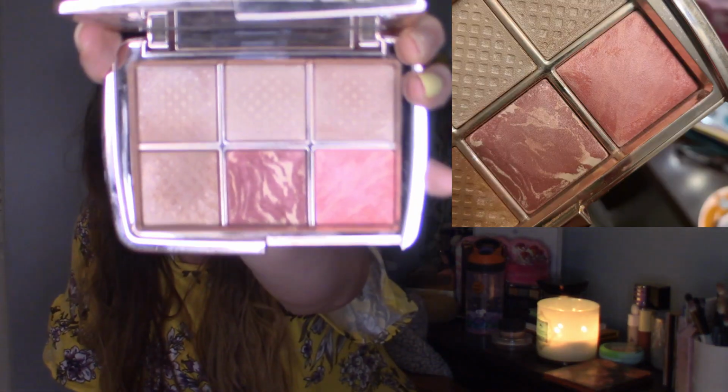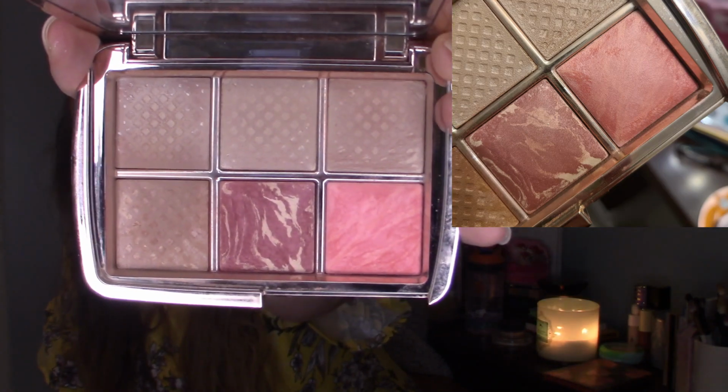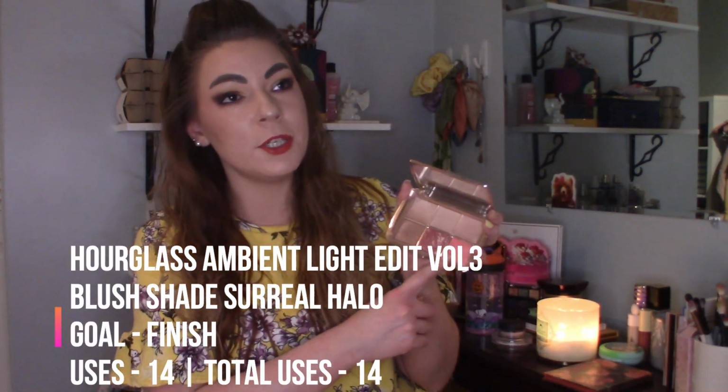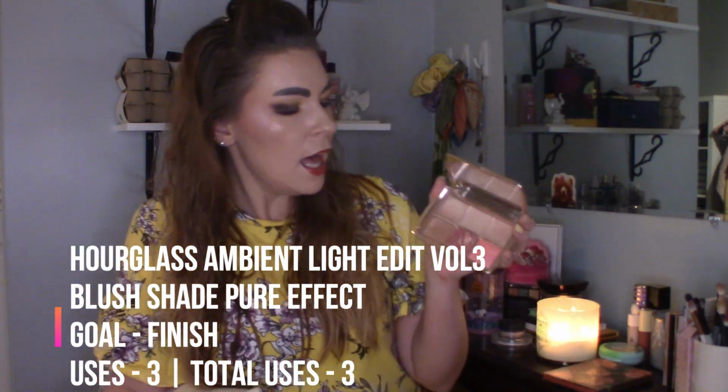All right, so our last two items come from this Hourglass palette that is super reflective. Sorry about that. I just have two blushes left in here. I have done a really good job in 2021 of working on finishing off a lot of this palette. So you can see just the blushes in there. The more purpley one is Surreal Halo. And the other one, the more pinky one, is Pure Effect. Now, I can tell you, I did use Surreal Halo much more, but I did actually dip into this Pure Effect one twice. I layered them together and I thought that was really pretty. That's what I have done today, is these two blushes are layered on my face.